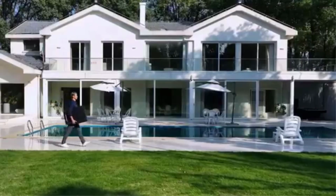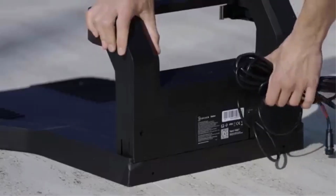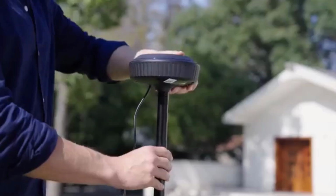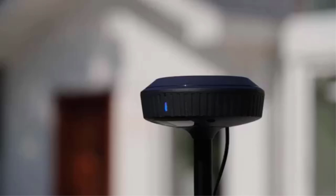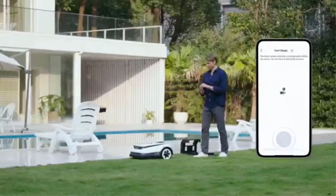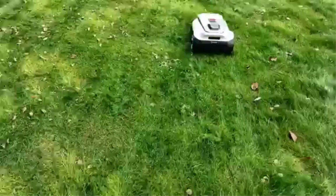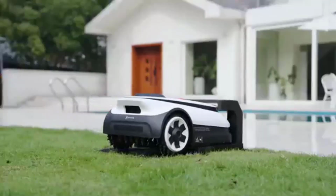Looking for a hassle-free way to keep your lawn perfectly trimmed? The best robot lawn mowers do all the hard work for you, automatically cutting your grass with precision and efficiency. They save time, reduce effort, and ensure a consistently neat lawn, ideal for busy homeowners who want a beautifully maintained yard without lifting a finger.